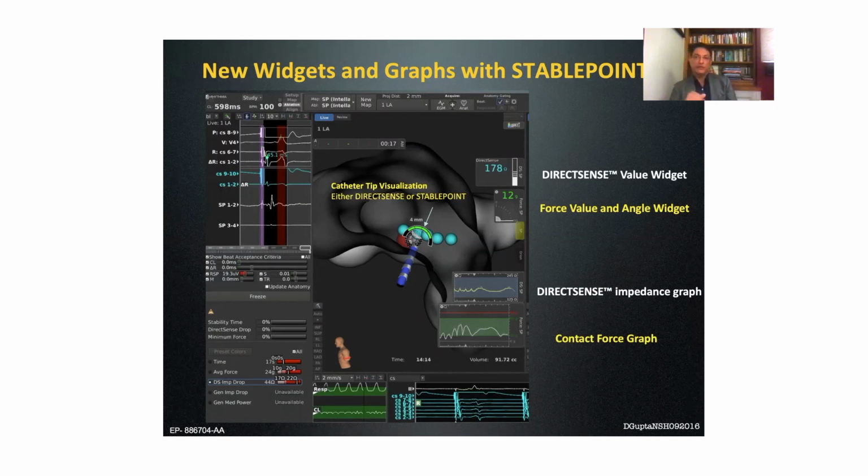Now, the widgets that are new with the stable point catheter are the ones that display contact force information. So you've got this very important widget, which gives you a force value, but also importantly, a force angle. It goes from 0 degrees to 90 degrees. If you've got the force straight end on, then it's 0 degrees. But if you've got a force which is tangential, it'll be 90 degrees, and obviously everything in between. What it doesn't tell you is the direction of the force, i.e. whether it's left or right. But you will often know that from the catheter anyway. It gives you the all important information about whether your force is end on or tangential.